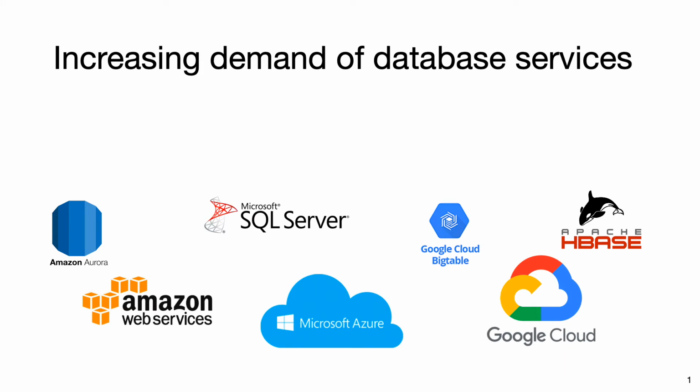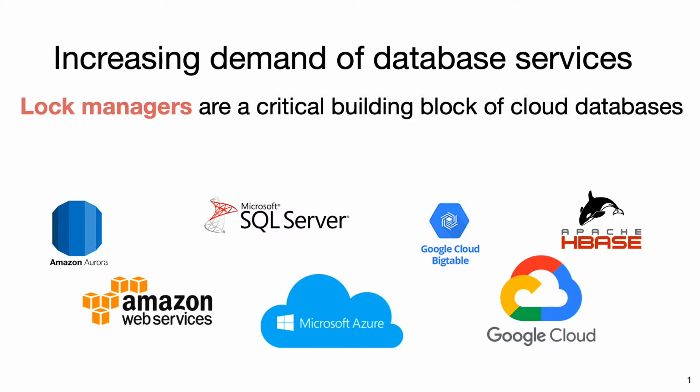Nowadays, more and more enterprises move their workload to the cloud, which increases the demand of database services normally provided by public cloud providers like Amazon, Microsoft, and Google. Lock managers are a critical building block of cloud databases. They are normally used to mediate the access to the resource and ensure serializability.